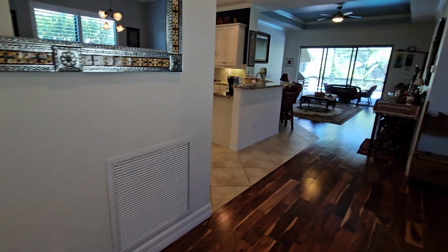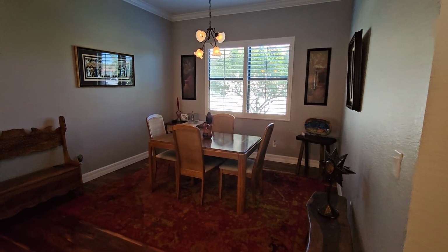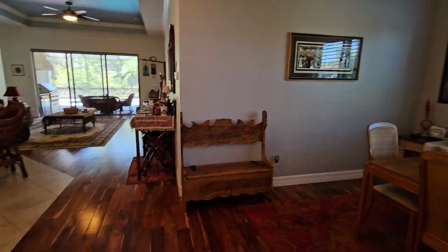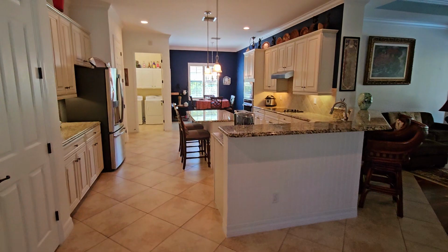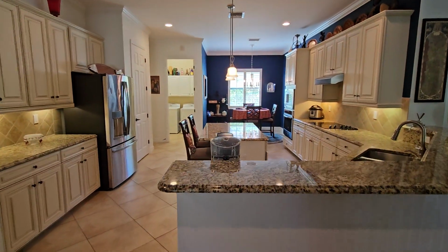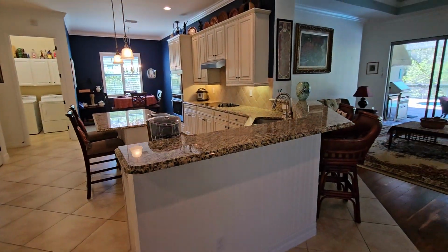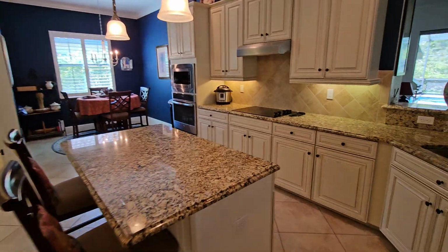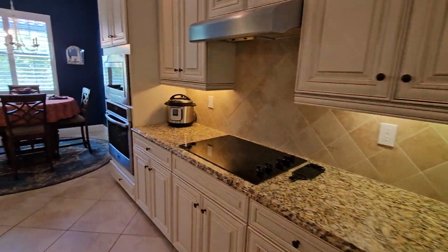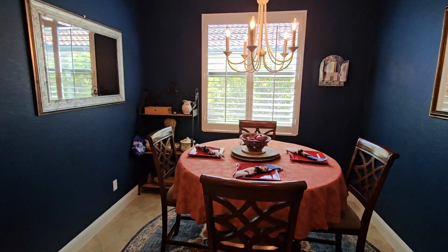And then coming back out into the main area, you've got a large dining space here. Again, plantation shutters on the windows there. We've got upgraded flooring here, tile in the wet areas, and you've got this huge kitchen here. Nice sized kitchen with the island overlooking the great room. Got a nice tile backsplash here, the wall oven microwave, nice little eat-in kitchen area here.